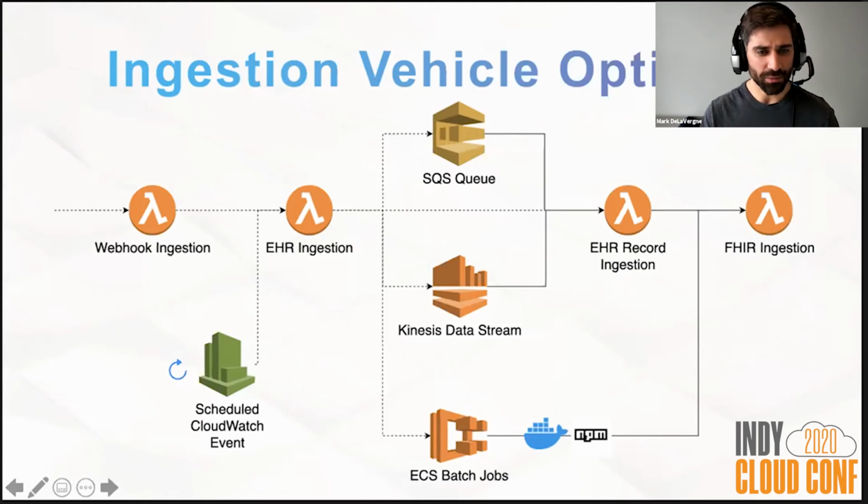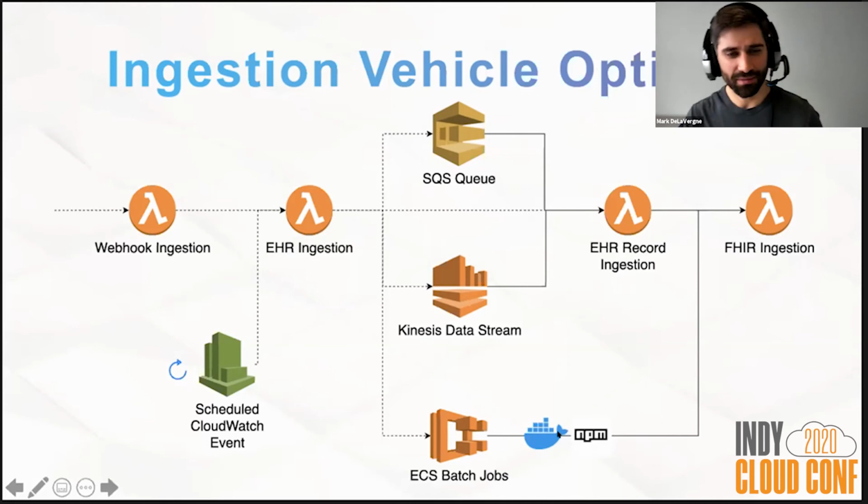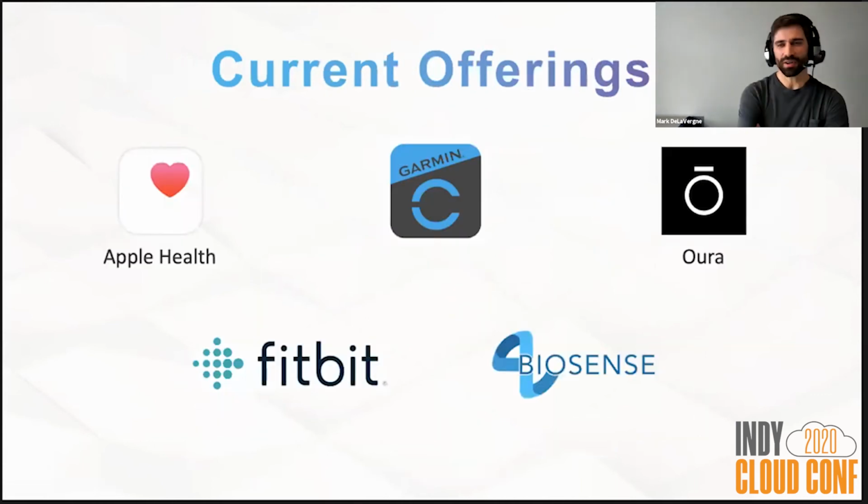And I just put these in here to note that we're sharing code via NPM module here and containerizing that for the ECS batch job. And so these are our current offerings.